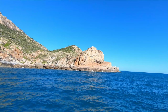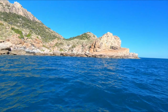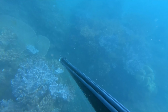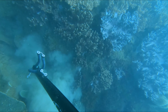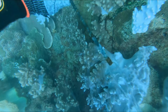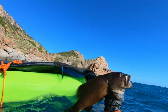Well, first dive at the cape, struggling to find any water to be able to get in. I'm hoping it's going to be clean enough. If I'm really lucky, I reckon I'll have 3 meters viz. Anyway, I'll soon know. First fish of the trip, beautiful coastal trout.